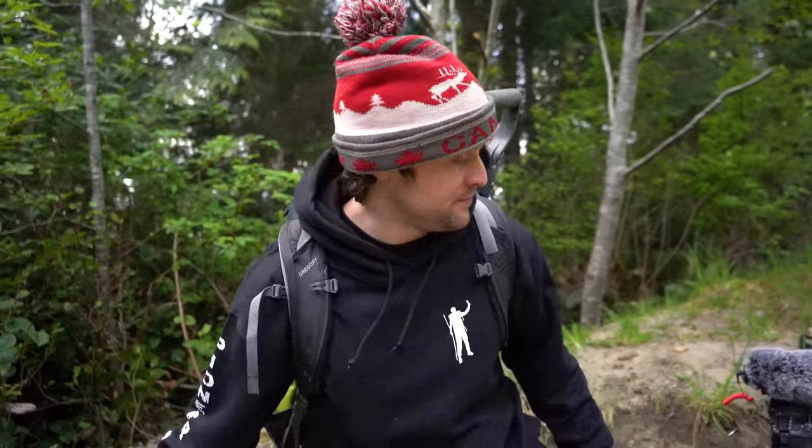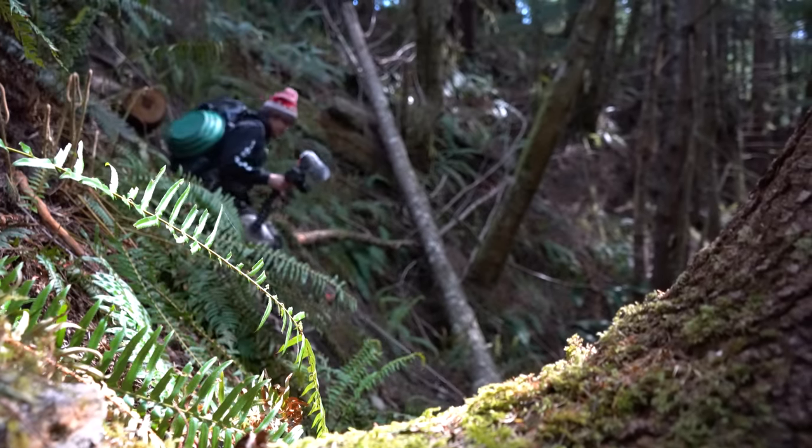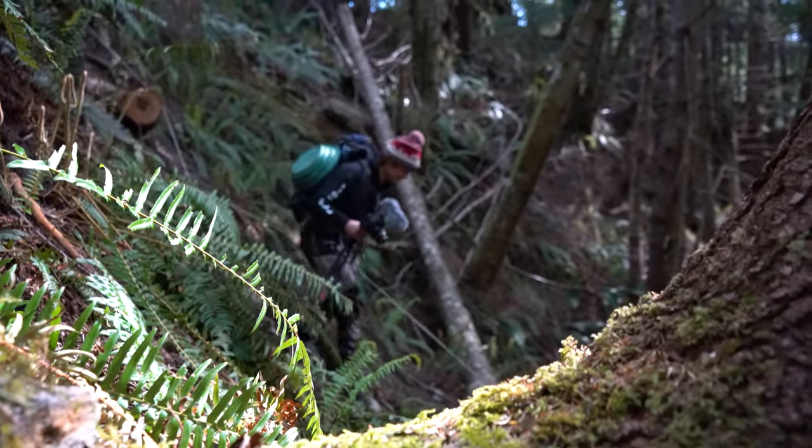My name is Pauly. Today we'll be exploring an area I haven't been to in over a year, and that place is what I like to call the Gold Falls. Now, our goal here today is to have as much fun as possible and hopefully leave here with some gold. So let's go. This is a lot steeper than I remember. I guess you could just slide down.